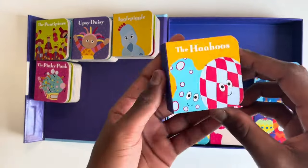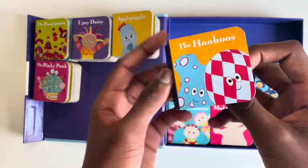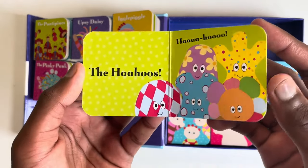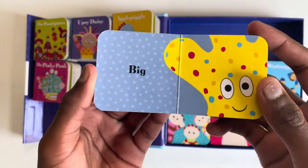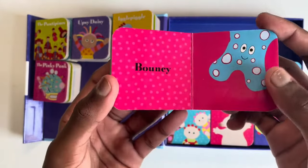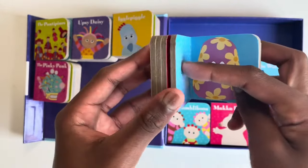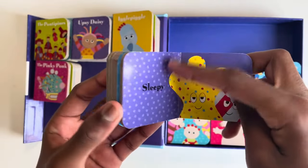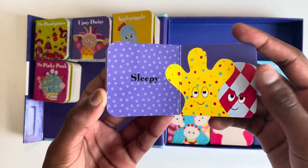Now let's read the Hahoos. The Hahoos. Hahoo. Big. Bouncy. Cuddly. Sleepy.